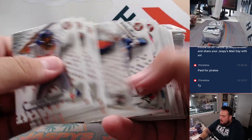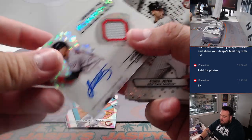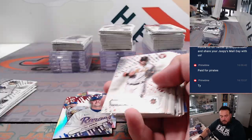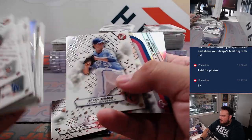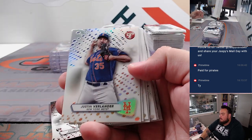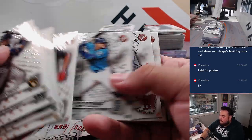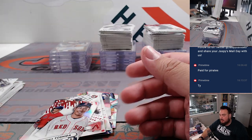Let's go to the next box here. Nolan Arenado and Andrés Giménez for the Guardians. Around the Diamond, and that one's numbered to 99. A Guardians winner, Kramer. Josh Young, Wisniewski, to 25. All right, and then we got a Justin Verlander out of 99. Yoshida, Dave Winfield to 50 for the Padres.